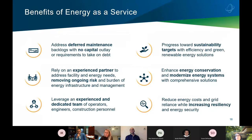One of the benefits I don't think I've covered to date in terms of energy as a service is that the maintenance of the equipment, as well as the technology risk, stays with Ameresco in this instance, which provides clients with peace of mind and the ability to focus on their key services.